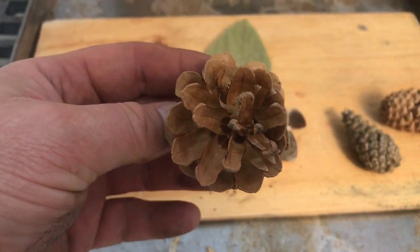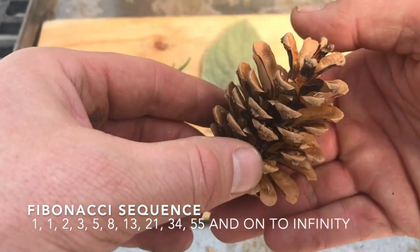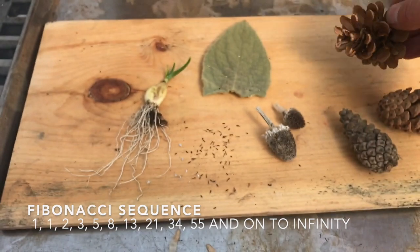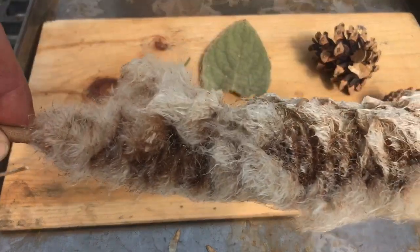Some of the older students, there's actually a mathematical sequence called the Fibonacci sequence, which you can find patterns within these various parts of nature. This one's just for fun.